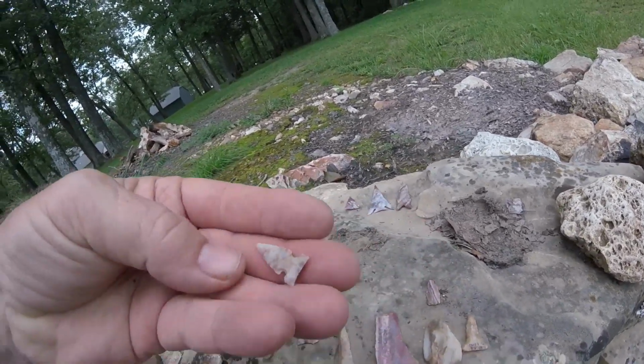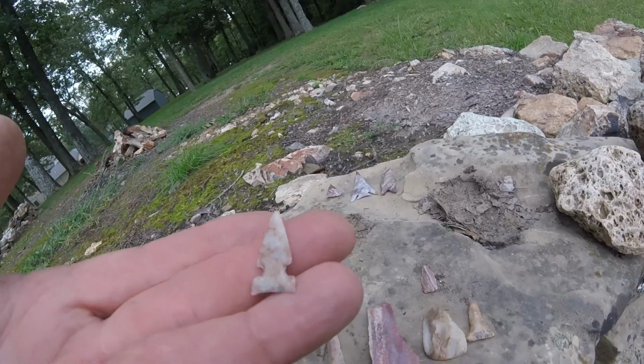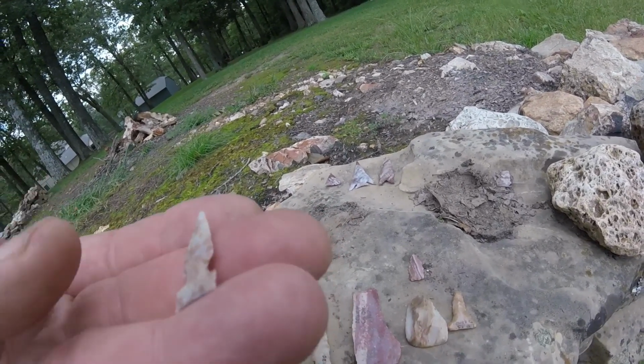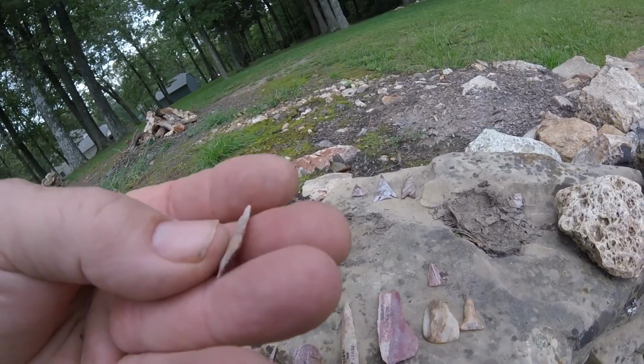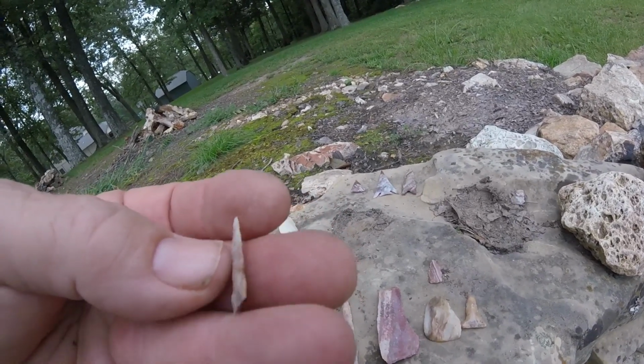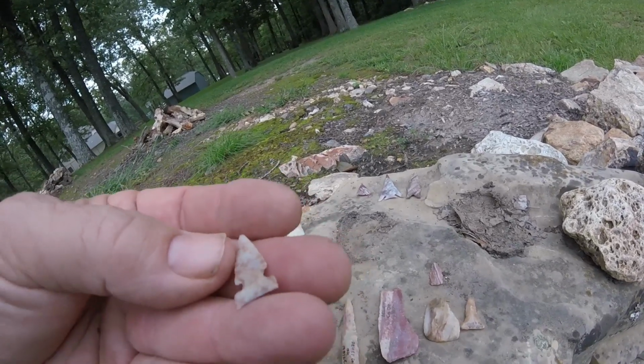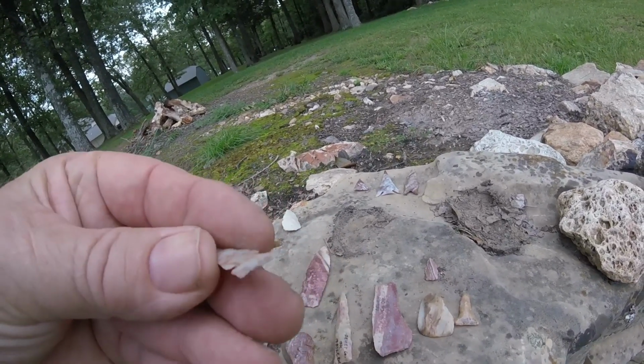And here's a little, I think it's a Washita point. First point I found in Oklahoma. I was crossing a barbed wire fence and looked down, and it was just laying there in a group of cedar needles, pine needles.